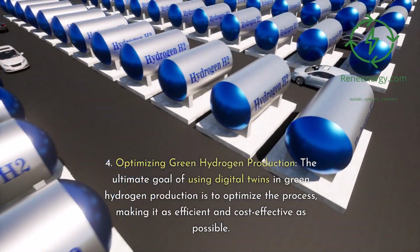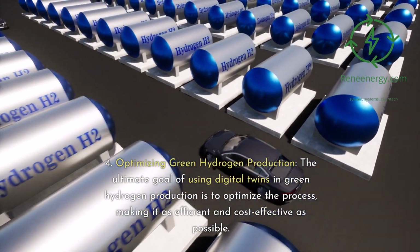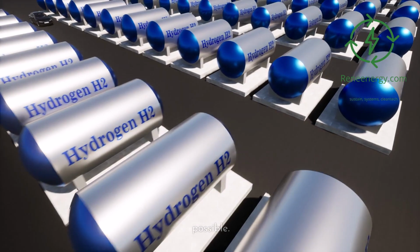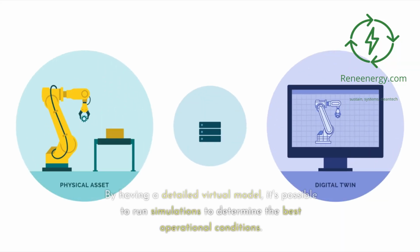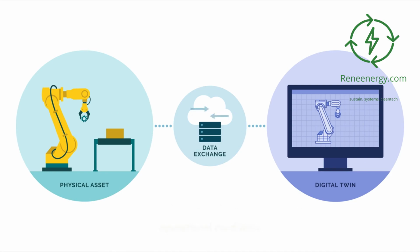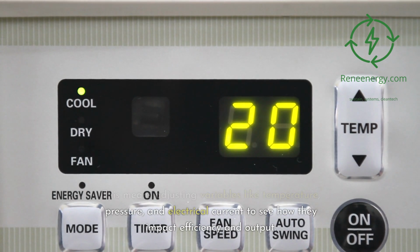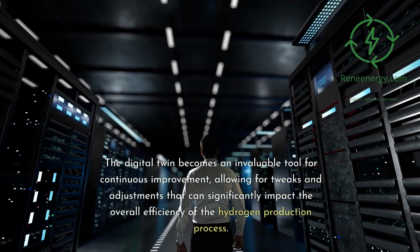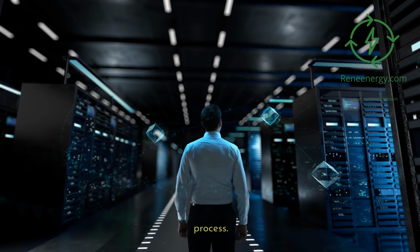4. Optimizing green hydrogen production. The ultimate goal of using digital twins in green hydrogen production is to optimize the process, making it as efficient and cost-effective as possible. By having a detailed virtual model, it's possible to run simulations to determine the best operational conditions. This means adjusting variables like temperature, pressure, and electrical current to see how they impact efficiency and output. The digital twin becomes an invaluable tool for continuous improvement, allowing for tweaks and adjustments that can significantly impact the overall efficiency of the hydrogen production process.